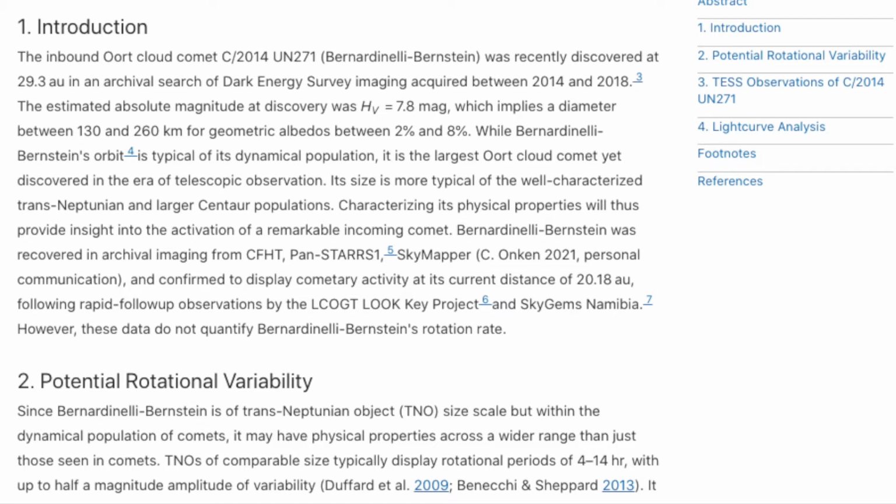Bernardinelli-Bernstein was recovered in archival imaging from CFHT, Pan-STARRS 1, and SkyMapper, and confirmed to display cometary activity at its current distance of 20.18 AU following rapid follow-up observations by the Lowell Observatory's LOOK project and SkyGEMS Namibia. However, these data do not quantify the comet's rotation rate.